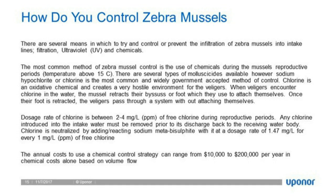In order to do that, the typical chlorine dosage, and we're talking free chlorine, not total, is between 2 to 4 milligrams per liter, or ppm of free chlorine, and that is injected during the productive periods. Any chlorine introduced into an intake line has to be removed before that water is discharged back to the receiving body. So another chemistry is used to neutralize the chlorine. Typically, that is sodium metabisulfite, and its dose is around 1.5 ppm per 1 ppm of free chlorine.